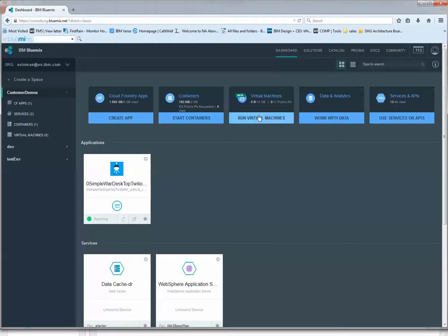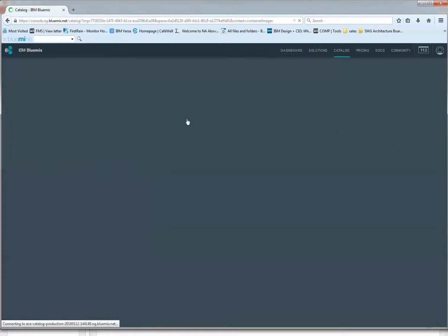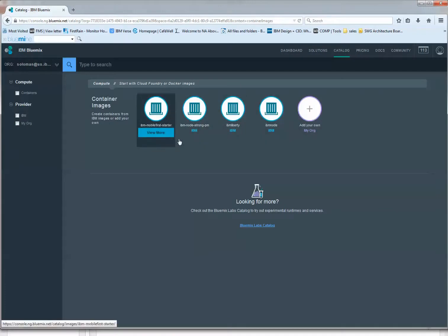For example, if you log into the Bluemix offering, you will see on top there is the containers. If I do start new container, you are given the option of creating multiple containers, whether it's going to be the IBM Liberty container, which is a Docker container that contains Liberty inside of it, or you can have Node, or some mobile starter kit, or of course you can bring your own image if you want to. And this is really nice, because it will allow you to take that image, store it in the IBM repository, and push and pull things from that repository very easily.